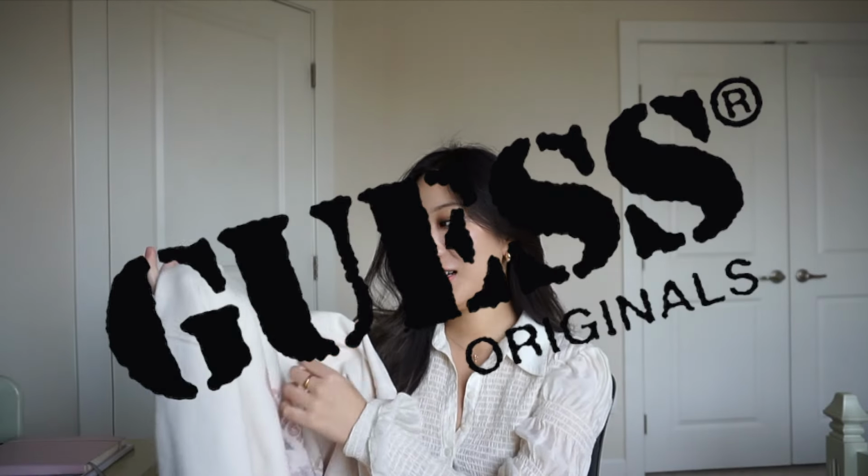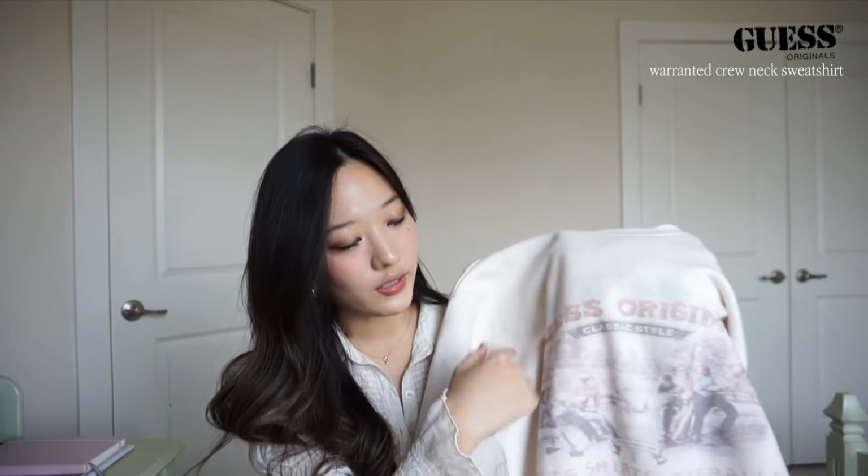The next thing is this sweater. This is another cream, a brighter cream sweater. Can you tell I love this color? I realize I don't have that much loungewear. I was browsing on PacSun and Brandy. This was from PacSun, but they sell Guess, and this is from Guess, if you can tell here.